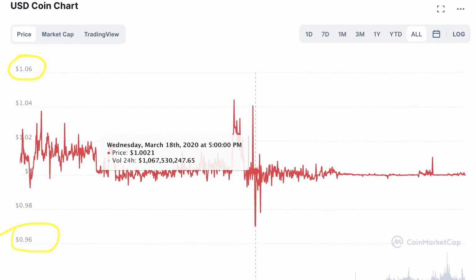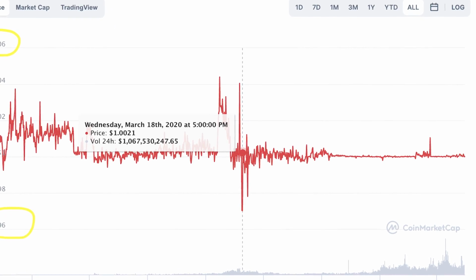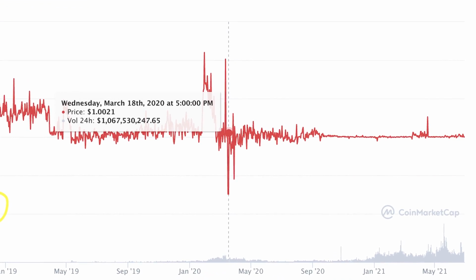USDC is a great way for you to hold cash in the crypto world without having to worry about the volatile price changes that cryptocurrencies often get. USDC, as you guys will see in the chart, is very, very stable. It probably increases and decreases every day, but it's just 0.001% or 1 cent.